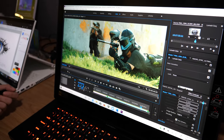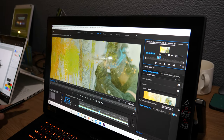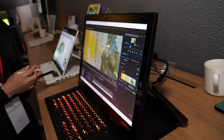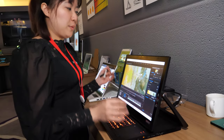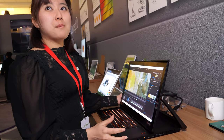You can make all the editing you want, the color, the light. And you can go full screen. Yeah, we can take a screen in color editing for this one right now. And here, so, is it heavy? This one will be a little bit heavier than this one, but consider its performance and how powerful it is.